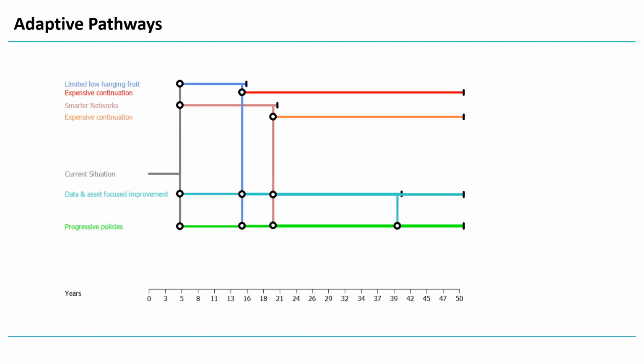Which leads us into adaptive pathways. And effectively what that says is every company will start to use those interventions. And for every company, it will be different about where they go to the next one. So you start off with your low hanging fruit, your pressure optimization and things like that. And then you go into your next ones, your smarter networks and your mains rehabilitation processes and things like that.